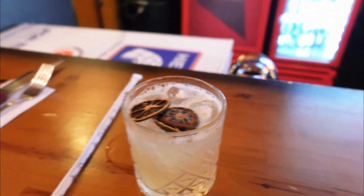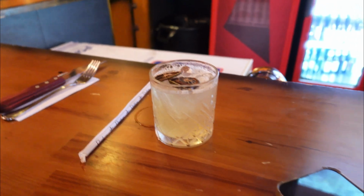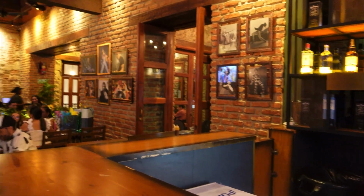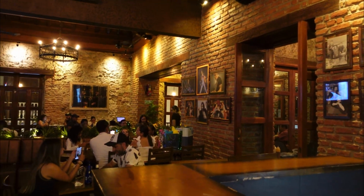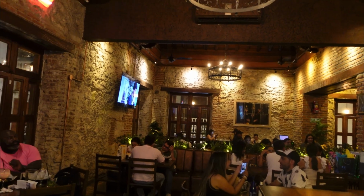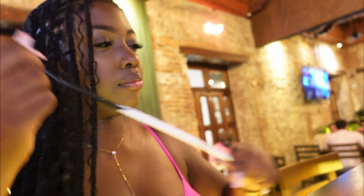So guys, I just chose this restaurant called Porthos Pub, and it's just a cool vibe. It's just a chill restaurant. I got this drink so far, honey sour, and I ordered a bacon steak. This is the vibe in the restaurant. It's a brick wall, really nice restaurant. I'm so sorry for the weird angle. Let me try this drink.